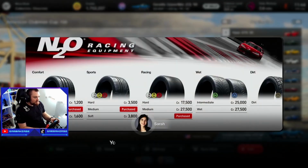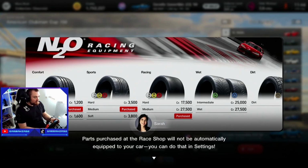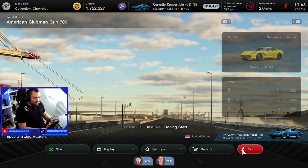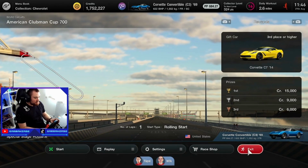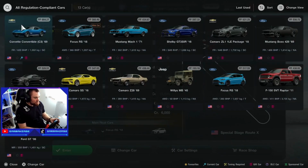Race shop. What's that mean? Oh, that's just where you can buy tyres. Okay, didn't know that. No, we need to change vehicle if we can. How do we do that? Let's exit. Do we have to go all the way to the back? That's a bit annoying. Actually, I don't think you did need to do that. Let's just try. Yeah, I was going to say change car.